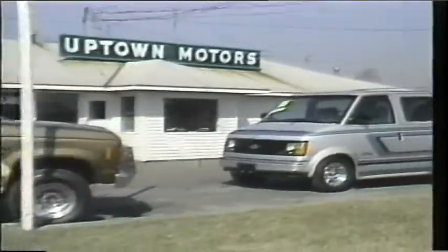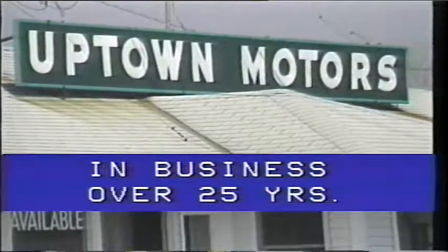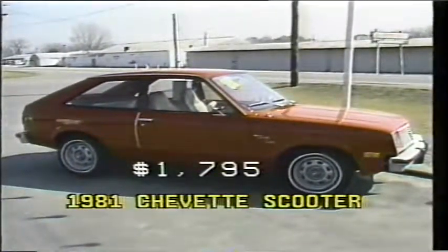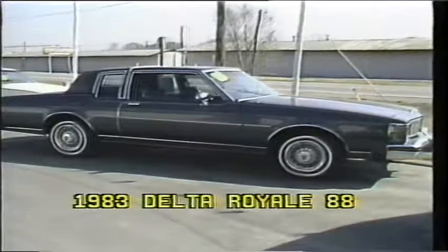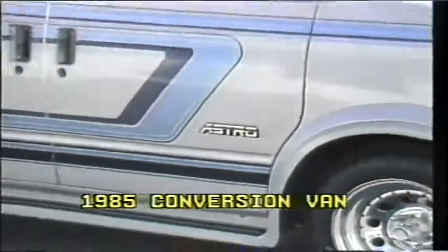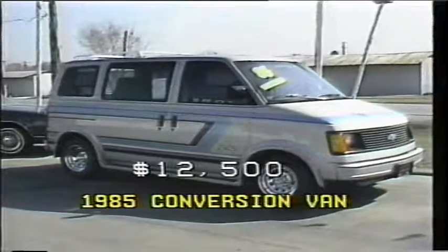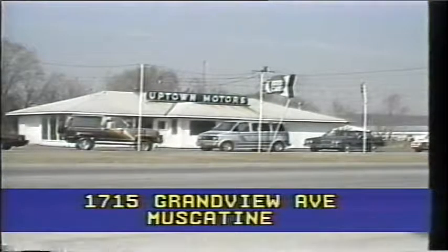For the hottest deals on quality pre-owned cars, trucks, and vans, come to Uptown Motors in Muscatine. Uptown Motors has been in business for over 25 years, bringing you great buys like these. A money-saving 1981 Chevette scooter for an incredibly low $1,795. This 79 Cutlass Supreme, a real deal at only $3,495. Or test drive this 83 Delta Royale, only $5,495. And don't just dream about this 85 Astro conversion van. Make it a reality for under $13,000. Catch all the great deals at Uptown Motors, 1715 Grandview Avenue, Muscatine.